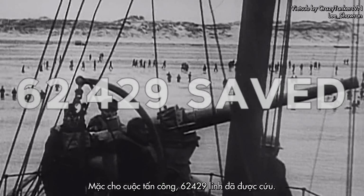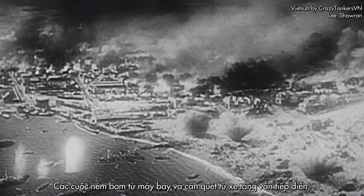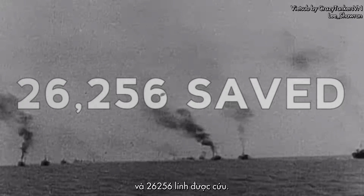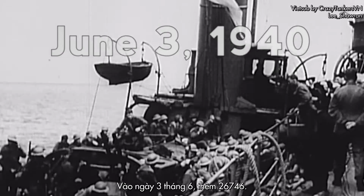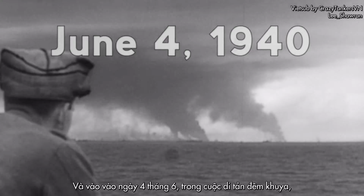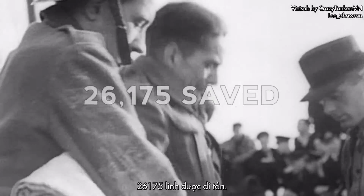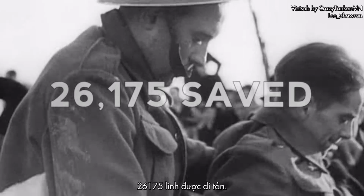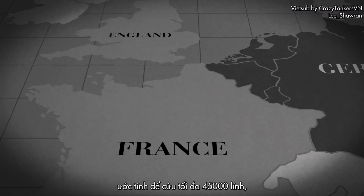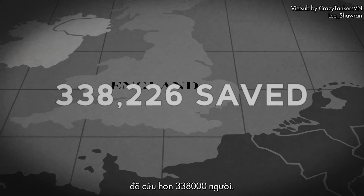62,429 troops are saved. June 2nd, the bombing of warplanes and strafing by tanks continue, and 26,256 soldiers are saved. On June 3rd, 26,746 more. And on June 4th, during an overnight evacuation, 26,175 troops are evacuated. Operation Dynamo, estimated to save a maximum of 45,000 soldiers, saves more than 338,000 men.